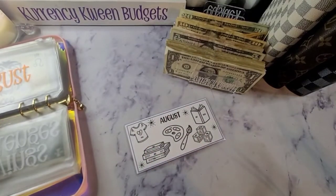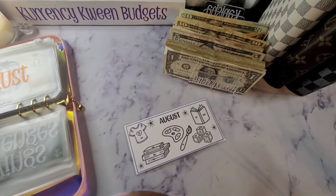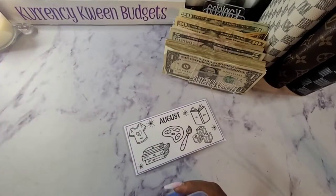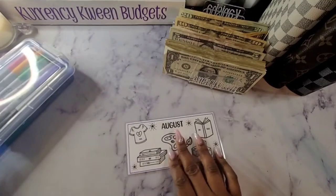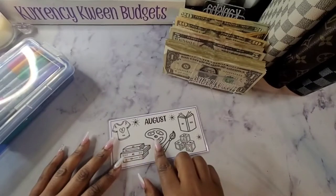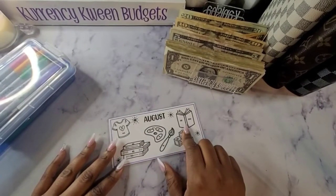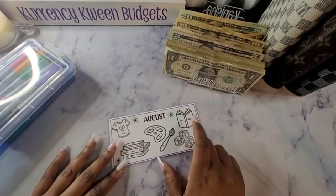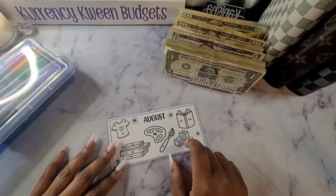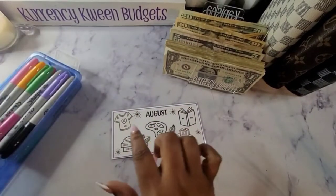So I think I am going to do at least three. We are in the fourth week of August, so I think I will wait to do this at the end of the week for this one and then this one next week. So yeah, let's do that. So let's get these three done here.